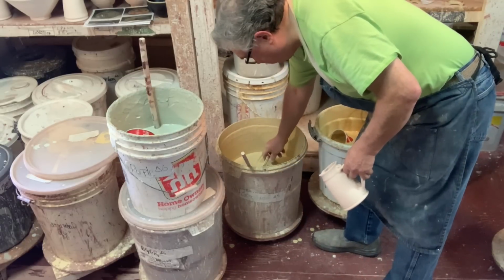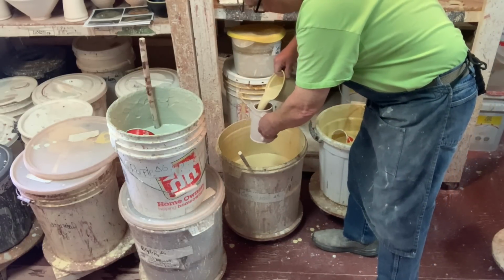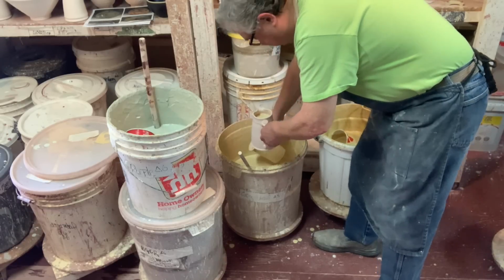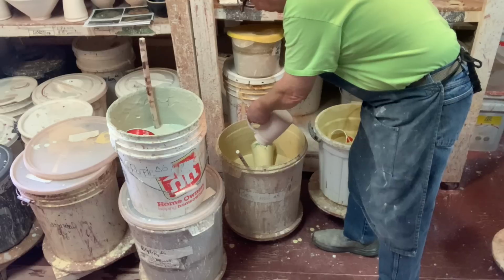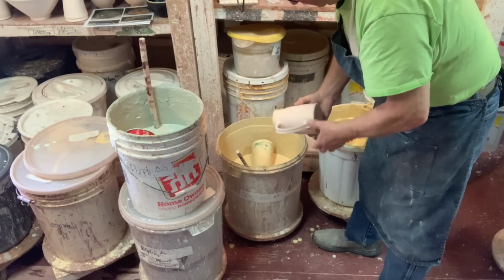If you've got a vertical form, you just fill it full as much as you can get in there, and you can pour it out by turning it like that, so it gets all over the rim right to the top. And this is that technique with these three colours.